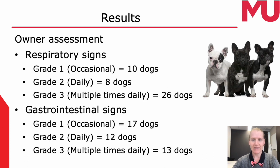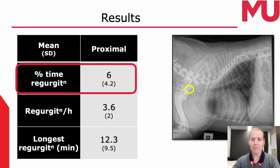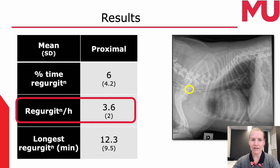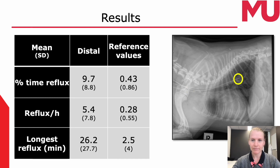Respiratory signs were graded based on owner assessment, with 26 out of 44 dogs graded as grade 3. Similarly, gastrointestinal signs were graded, with 13 out of 44 identified as grade 3. The proximal pH sensor identified a mean percentage time in regurgitation of 6% and a mean of 3.6 regurgitation events per hour, with a mean longest regurgitation of 12.3 minutes. These proximal regurgitation events are an indication of the volume of gastric contents coming up.